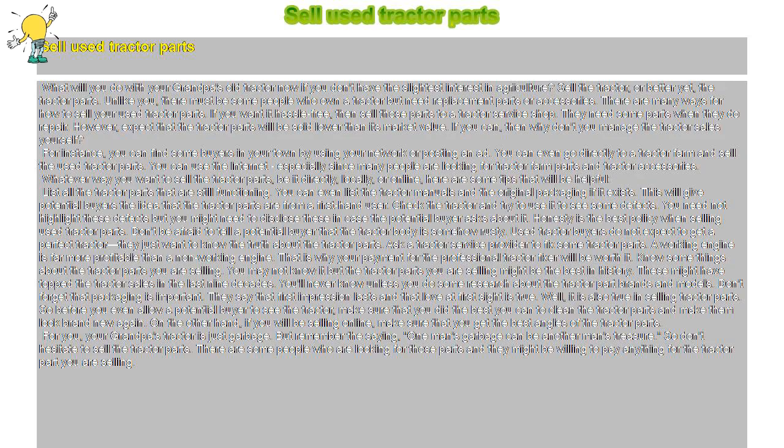Sell used tractor parts. What will you do with your grandpa's old tractor now if you don't have the slightest interest in agriculture? Sell the tractor, or better yet, the tractor parts. Unlike you, there must be some people who own a tractor but need replacement parts or accessories. There are many ways for how to sell your used tractor parts.